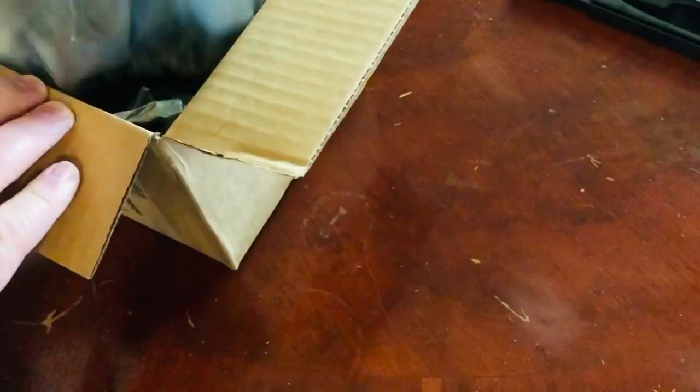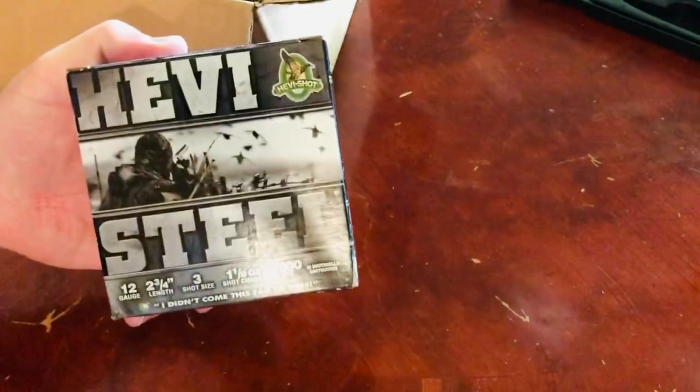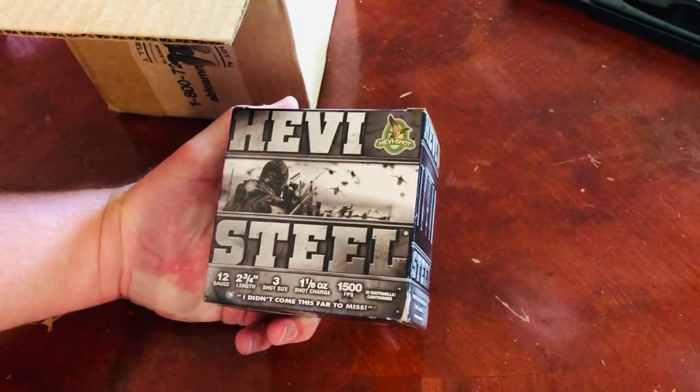I mean, unless it's the shotgun shells you're gonna react to, then knock yourselves out. I've got a lifetime supply of duck hunting ammo. This was a good deal and I was paying for the shipping anyway. So, yeah, got some duck hunting ammo for this fall.